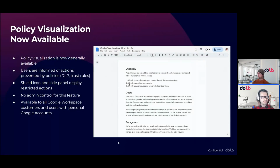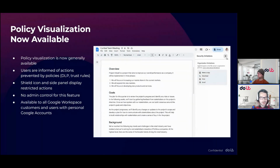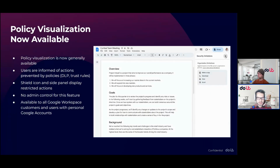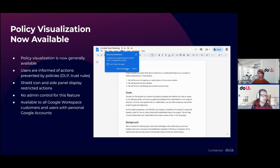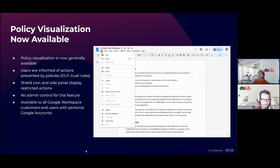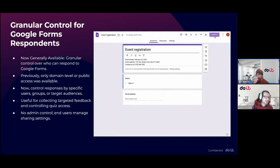Google has introduced a new policy visualization feature for Docs, Sheets, and Slides files. On the file, we can open up the policies by going to File, Security, and we're able to see the security limitations there. We're able to inform users about different policies, like data loss prevention or trust rules, that would limit the file from being shared or otherwise collaborated on. That's really helpful to understand, to get a preview of what the policy is going to do or what it is doing. I like this a lot. The more communication around something like this, the better.